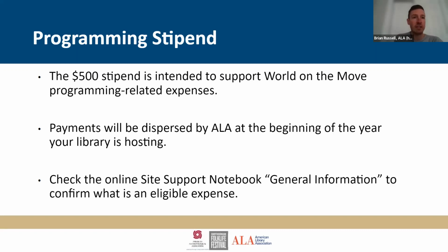You're going to hear me mentioning the site support notebook quite a bit. This is basically a compilation of all the logistical details about the project. I really encourage you to familiarize yourself with this. I would say that the majority of the time, if you have a question about the project, there's a good chance the answer is there for you.